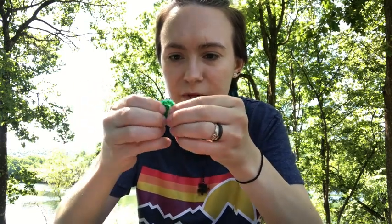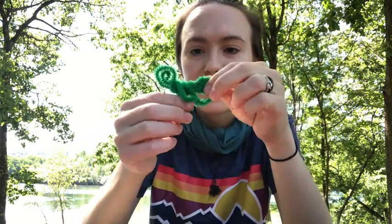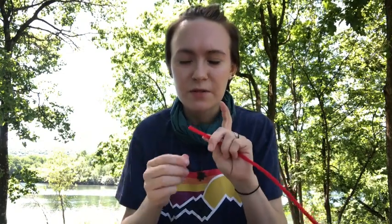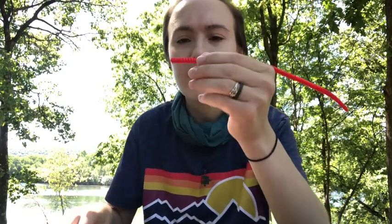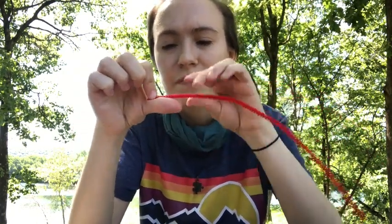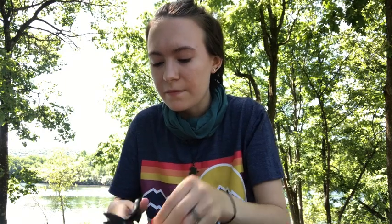I can give it a little bit more shape to let you see it a little more. There. So now I have this really curly tail and a chameleon. Now I'm going to take my red pipe cleaner and I'm just going to cut a small tongue. I'm not even going to take a half or a quarter. I'm just going to take the end and maybe I'll do the size of my thumb. So let's measure it up against my thumb. I'm going to cut about that much for the chameleon's tongue.